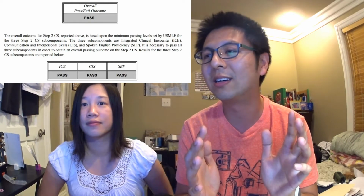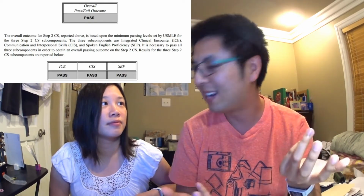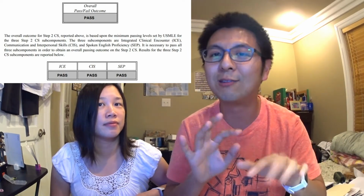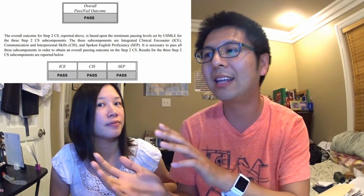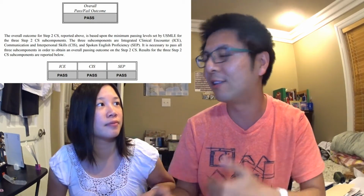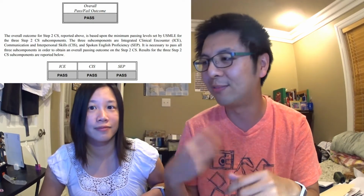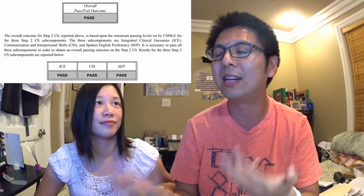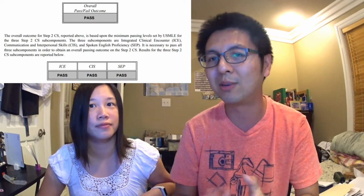The clinical one is about whether you can come up with a differential diagnosis, order the right tests, and how your note looks during the 10 minutes you get to write the notes. Those are the clinical aspects. The communication and interpersonal skill is how you interact with the standardized patient, and that's also a third of the exam. You have to be able to sympathize with the patient, know what they need, leave time for questions, do the proper physical exam, and ask the proper questions.